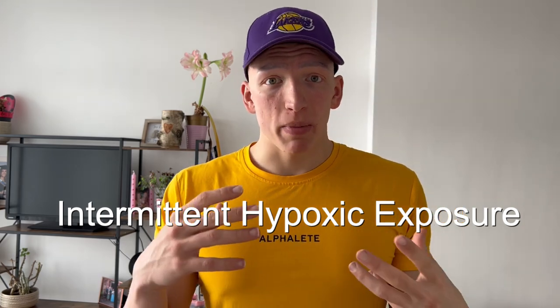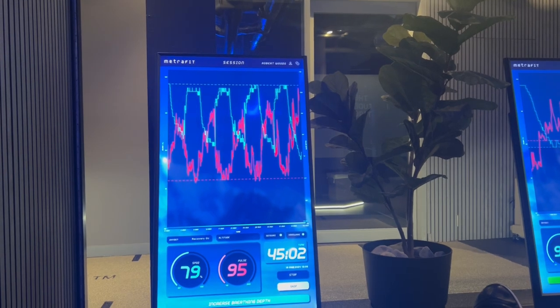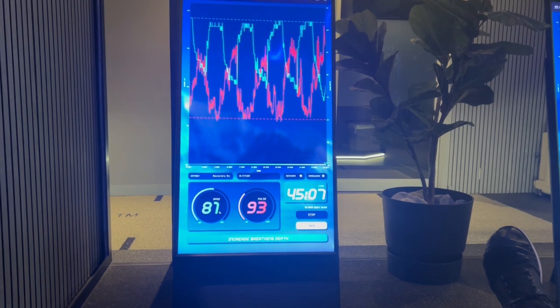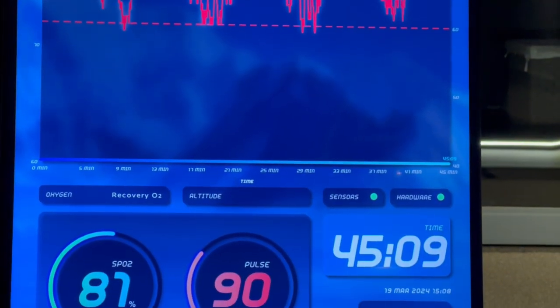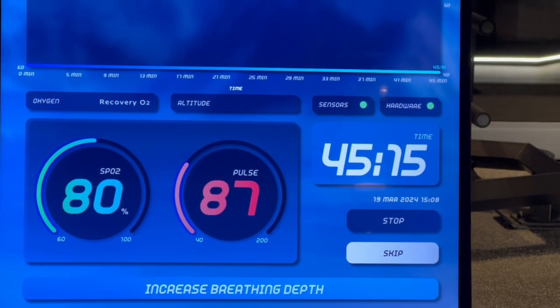The Altitude Centre has two different ways of simulating altitude. They have the intermittent hypoxic exposure, which is basically where you're at rest and you wear a mask, which simulates altitude dependent on your blood oxygen levels. So you have a little device on your finger that measures your heart rate and your blood oxygen levels. And then as you rise in altitude as such, your blood oxygen drops and your heart rate rises. If oxygen levels drop too low, it will feed you like normal air and bring you back to normal.